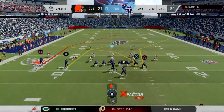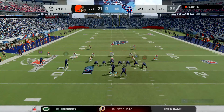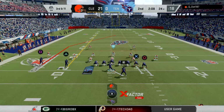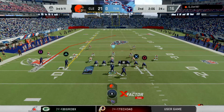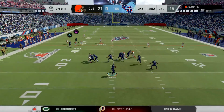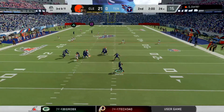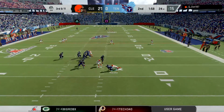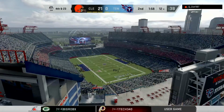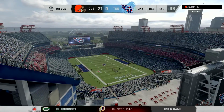Mariota will need a big play after the sack as the Titans come up 3rd and long. Play fake to Henry. Now Mariota. And he's going to go down again. 1:58 left to play till we hit halftime.